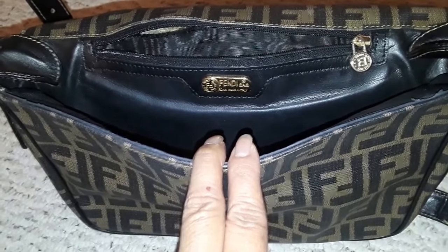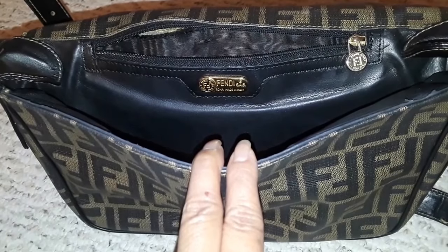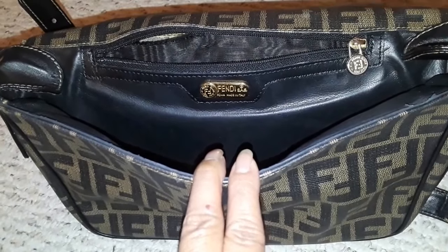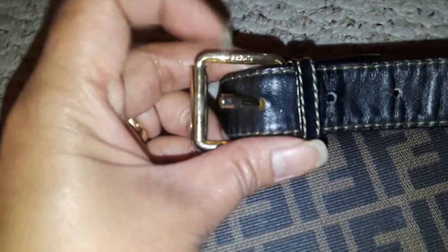I've been reading that Fendi items were not stamped with serial numbers, I think pre-1980s. So it just has this gold thing. I like this, and the Fendi Roma. This is really, really good. I think this is 12 or 13 inches. And everything is there. You look for the Fendi, there's a Fendi there, and there's this thing that you have to look for in an authentic one.